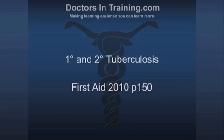It mentions image 2 there. Let's take a look at that. So this is on image page 1, image number 2. There's lots of different images of TB here, so let's just go ahead and take a look at these real quick. So image 2A. You have these caseating granulomas and Langerhans giant cells. What you see in this image is a giant cell with a horseshoe pattern of nuclei.